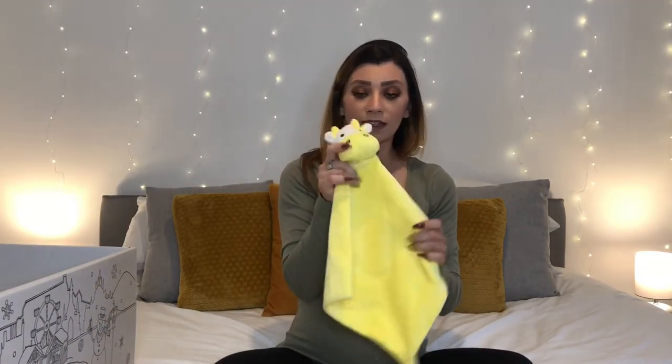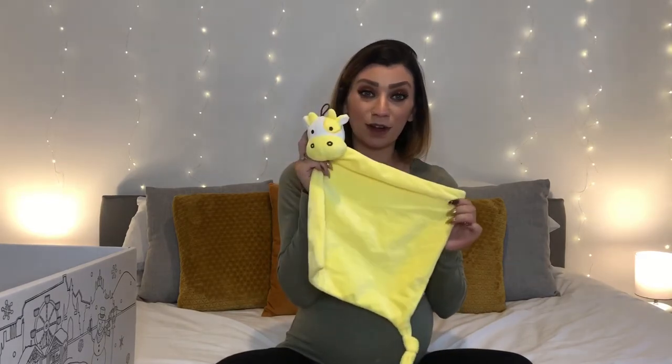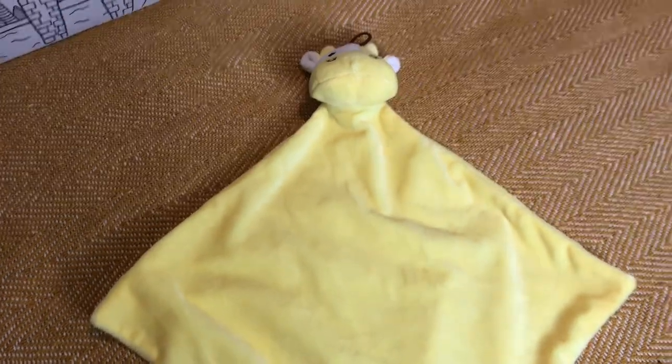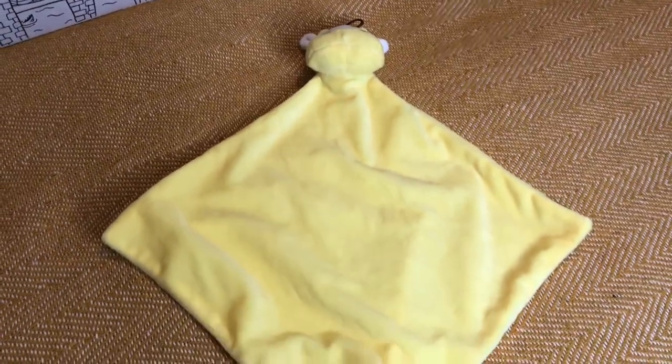It also has a little comforter in it. This is a little yellow giraffe one. Now I personally didn't get much use out of this with Nicholas. He wasn't really into plush toys or soft toys, but I've seen so many mums on Facebay and stuff like that asking if anyone has the comforter from the baby box because their baby loved it. So even if you don't want it or you don't get the use out of it, try posting it on there, because I know a lot of mums have babies that this is their favourite, so something worth thinking about.